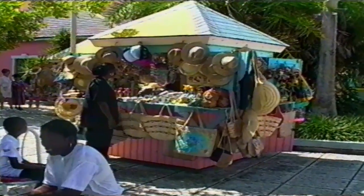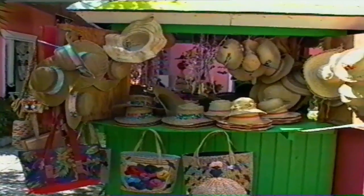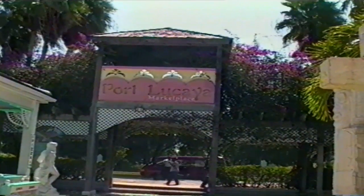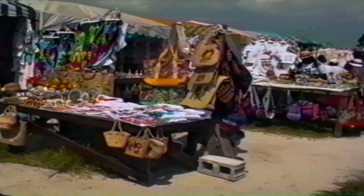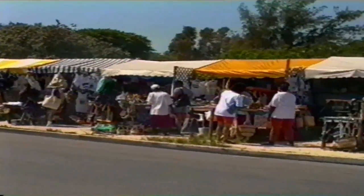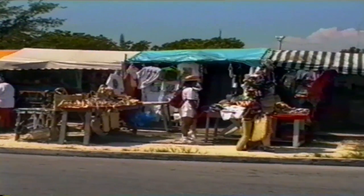These are the straw markets that are all around the Bahamas, Freeport, also Nassau. And these storekeepers set up every day, early in the morning, and then late afternoon they take all their garments down and clean their areas. But patrons usually really flock around this area during late afternoon before they return to their cruise ship.